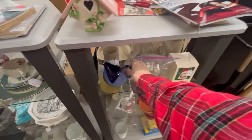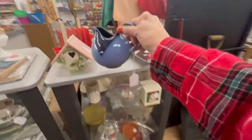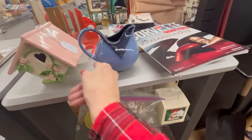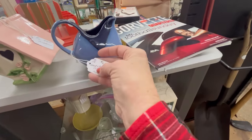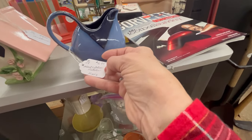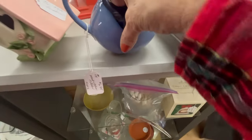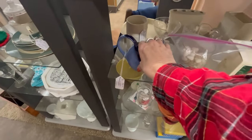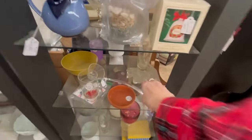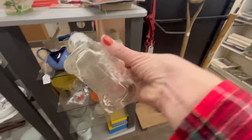I really like the colors in this and the way it's. Who makes that? I've never seen it. But it's cool. It's a creamer. I wish I had a sugar. $6.95. And there it says who makes it. Of course, yeah. Oh, Lordy mercy. It's one of those candy things. No price.